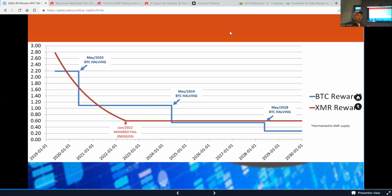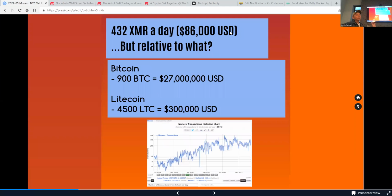The next major bull run is going to happen in 2024. So using this chart for the Monero speculation, we can safely say that there'll be less Monero emitted every day versus Bitcoin. So it's really up to the person if you think it's undervalued or not, but I could say $86,000 a day.